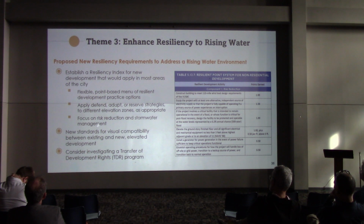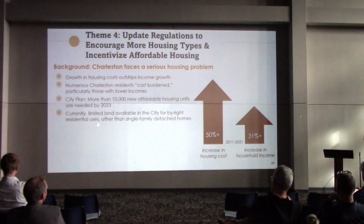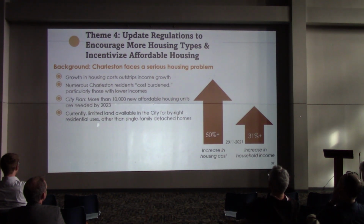The assessment also recommends new standards be developed for visual compatibility, as buildings are going to have to be elevated more. And it also finally recommends considering a transfer of developer rights program to deal with any type of reduced uses and density reductions in the one area of the community.